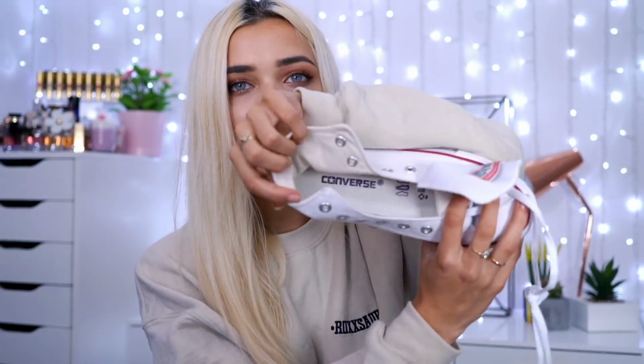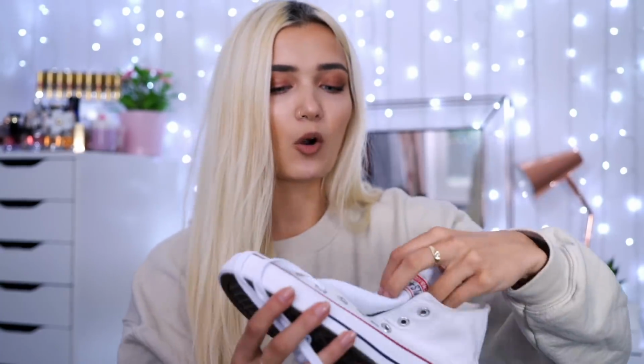But apart from that, I think it's a really good replica. It actually says Converse inside it too. So if you weren't aware that this was a fake Converse, you would never even know, you really wouldn't.